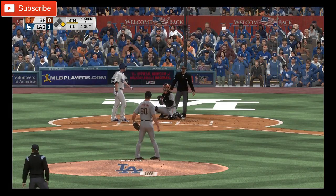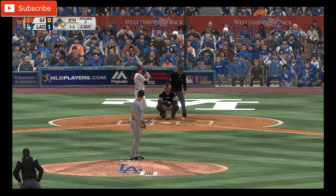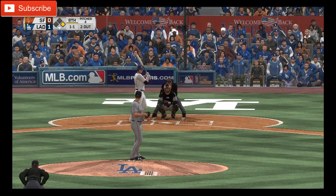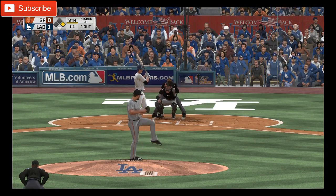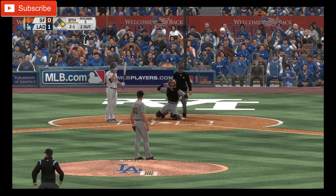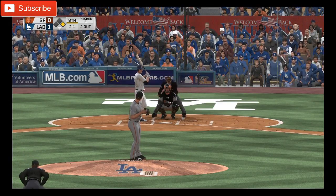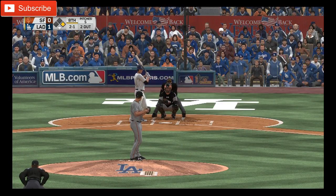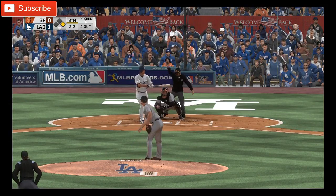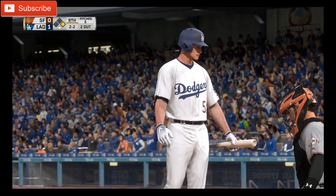Good changeup that time, but he wouldn't bite on it. Hits are even right now at 5 aside. No offer on that one. Two balls and a strike. Here it comes. And he'll try to hold back on the pitch inside, but he pretty clearly broke the plane that time. It's strike 2.